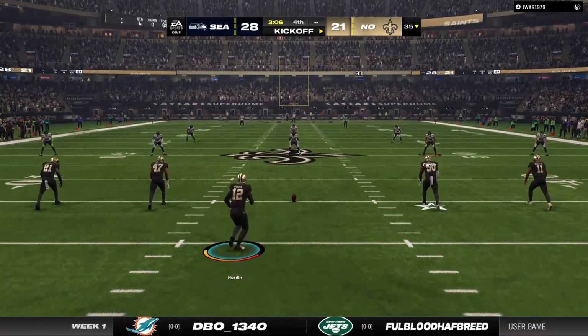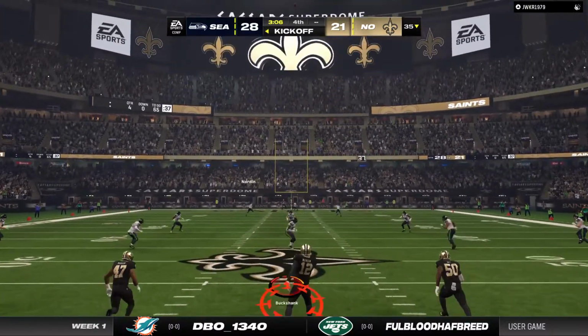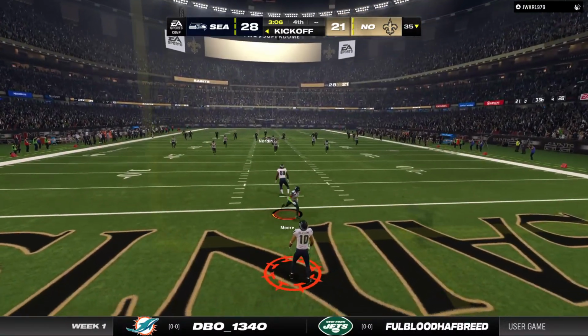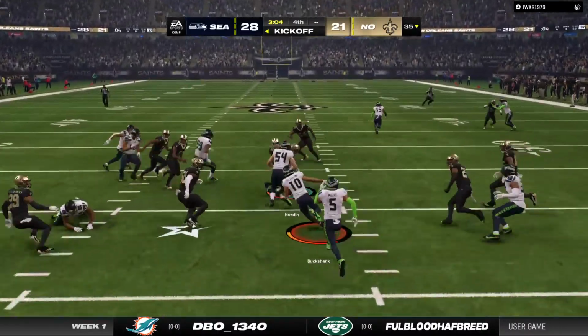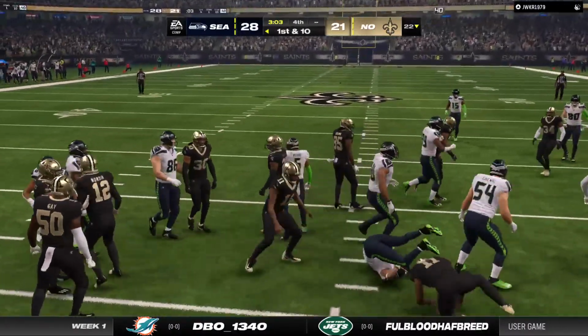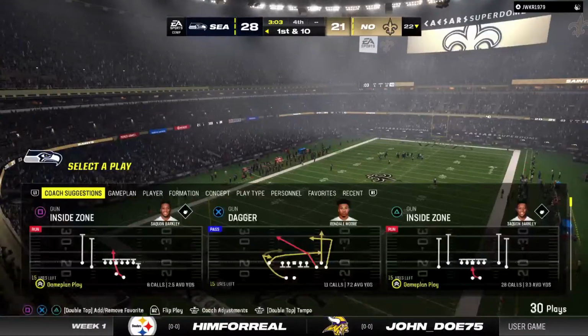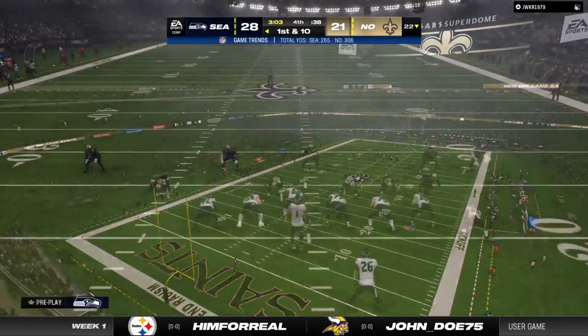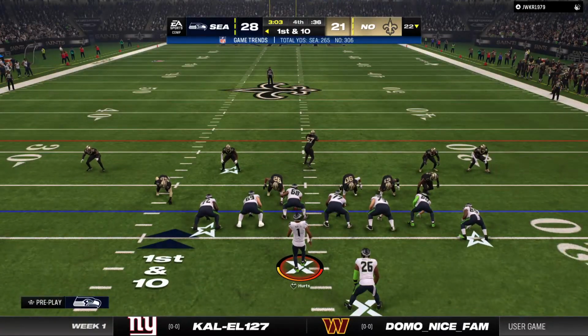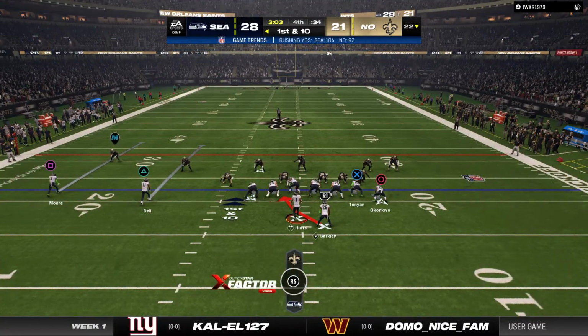Ball upright on the tee, and the Saints kick team booms it away. This will be brought out from the middle of the end zone. And he returns this to the 22. Coming to the line here to begin their next drive, the Seahawks offense.